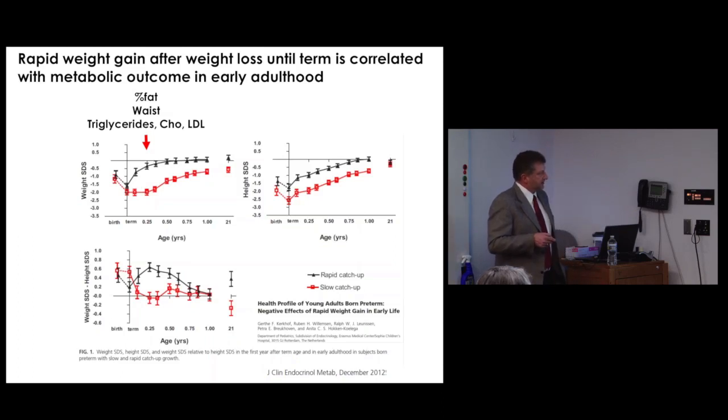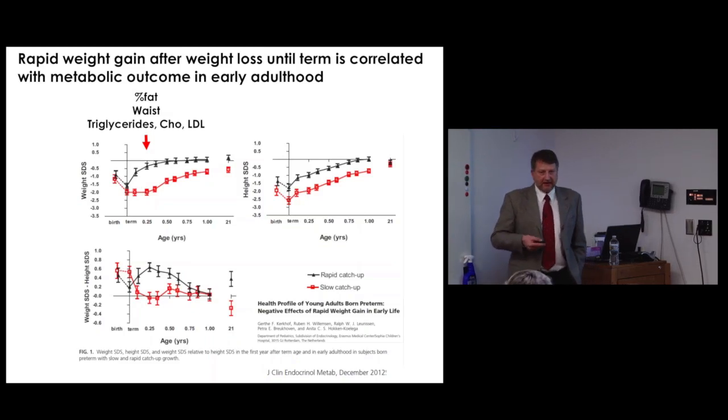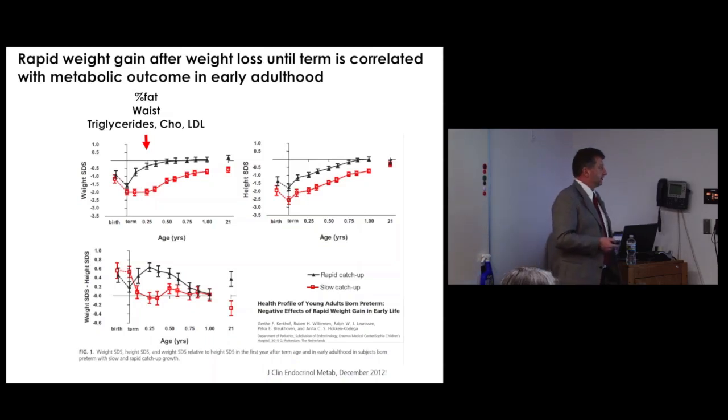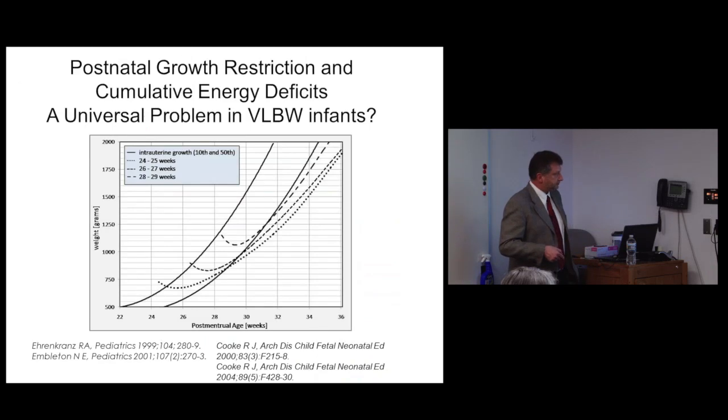And what you see here is that these individuals that have a faster growth have problems at the end. They have more body fat, a larger waist circumference, and problems with high triglyceride levels, cholesterol, and LDL. So growth patterns matter for later outcome and can significantly increase or decrease our life expectancy, cause troubles directly for the family and also for society, and also come with costs at the end.